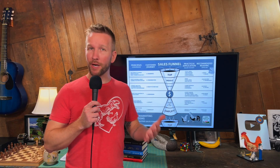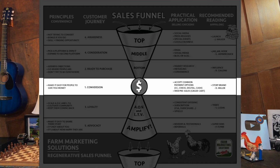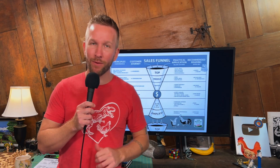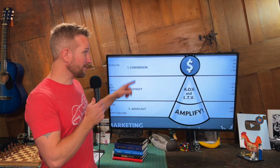How do you make more money from your existing farm customers? Well, we've gone through conversion. We've set it up and made it easy for people to give us their money. We found our first customers who are ready to purchase at the bottom of funnel. Now, before we try to get any more farm customers, we want to go down a loyalty and we want to scale our existing first customers who are really dedicated to us.